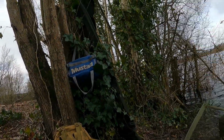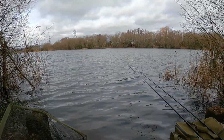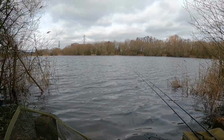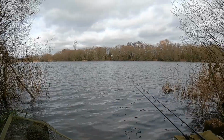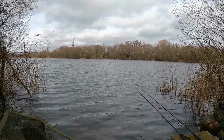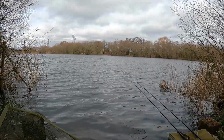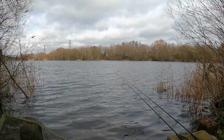Right, okay, so we've got that out now. Hopefully we might get a pike, but obviously it's fishing, so you never know if you're going to get anything or not. But it's quite a nice day out there. The wind's picked up a little bit, but it's not too bad. Still fishable. It's quite mild. It's in double figures now, which just makes it a bit more pleasant. Right, okay guys, just a quick update, and I'll catch you in a bit.